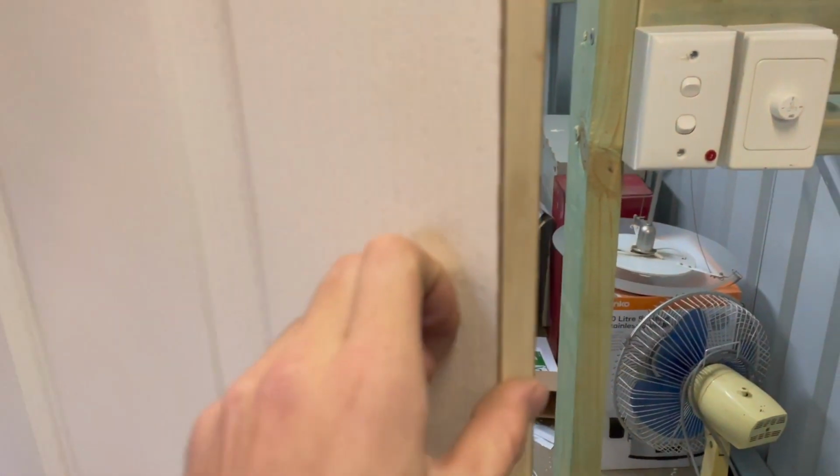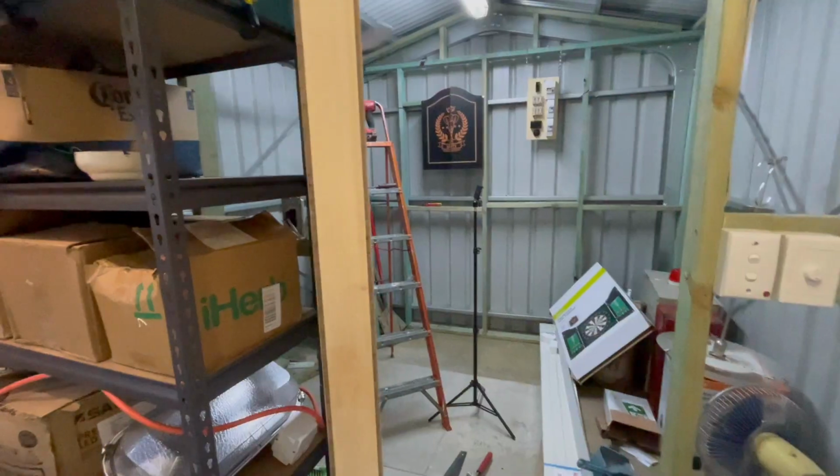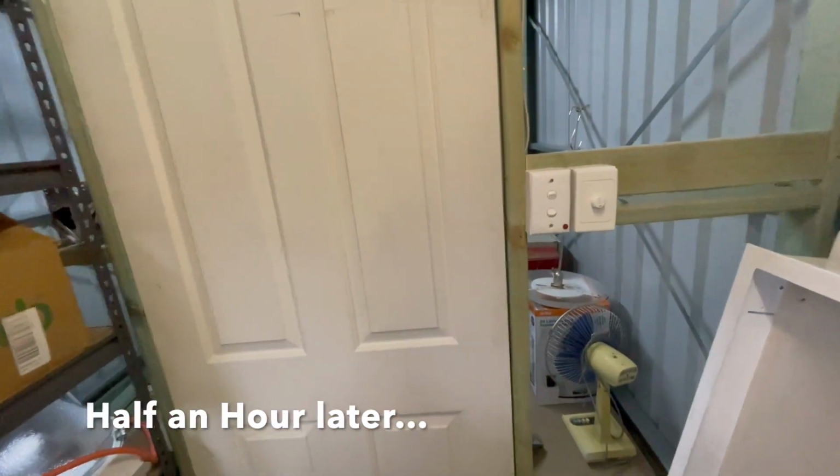Haven't filmed much today, so I'm going to call it a night here. Let's just see if this door fits. I haven't tried this yet. Oh no, it's rubbing on the floor. So somehow I've managed to get it to fit.